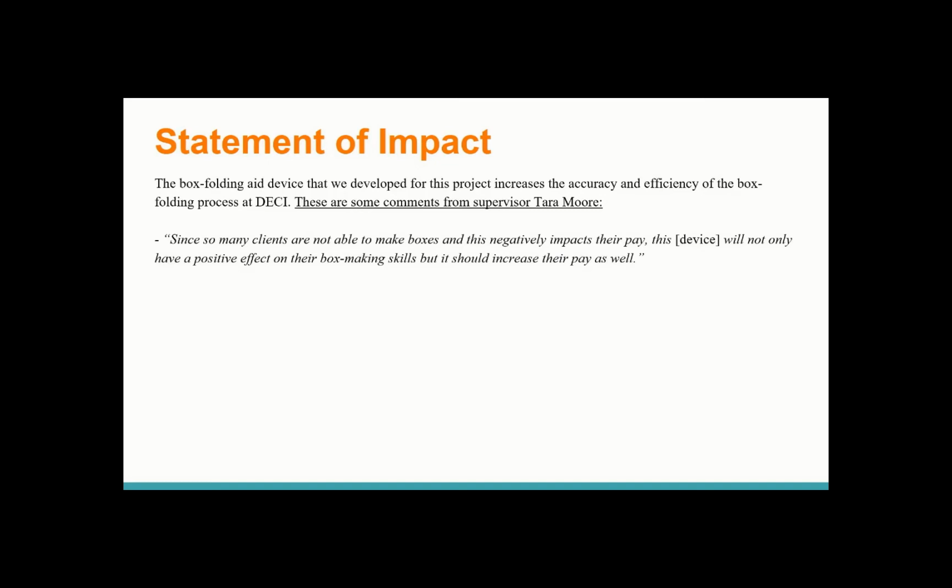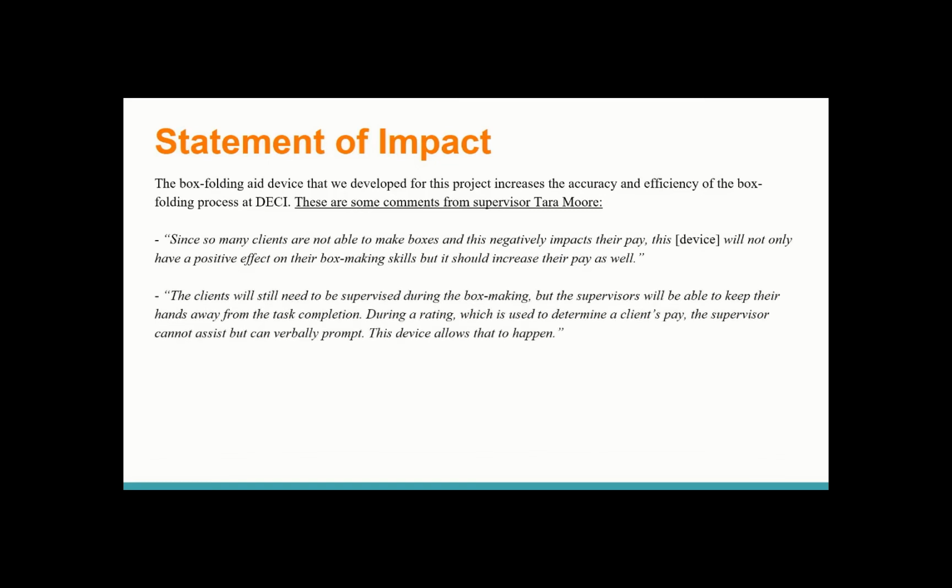The clients will still need to be supervised during the box making, but the supervisors will be able to keep their hands away from the task completion. During a rating, which is used to determine the client's pay, the supervisor cannot assist but can very well prompt. This device allows that to happen."